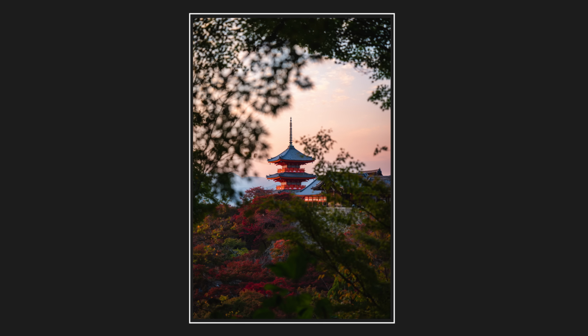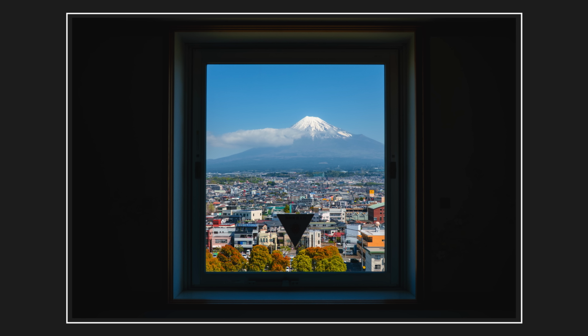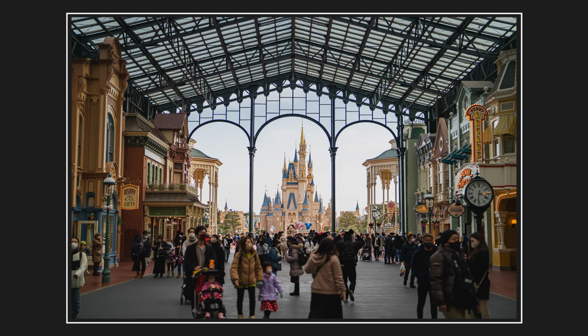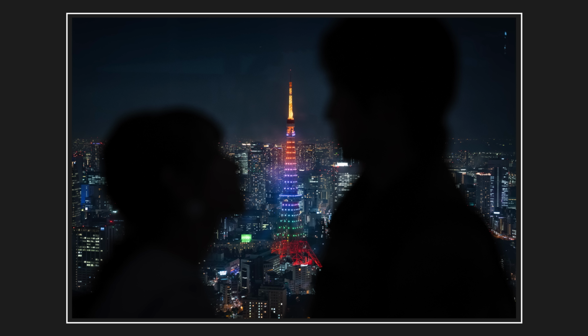Beautiful. Now, to take it up a notch, we can even use certain foreground elements to make a frame within a frame to create an even more interesting look. It's personally one of my favorite ways to shoot, so challenge yourself to find windows, doors, or even people to enclose your subject of interest.